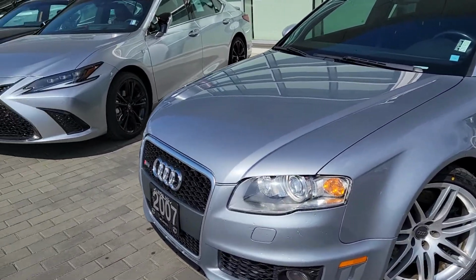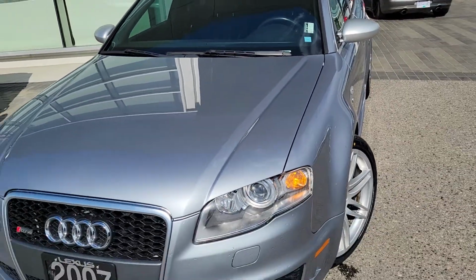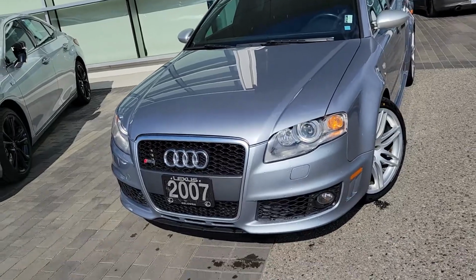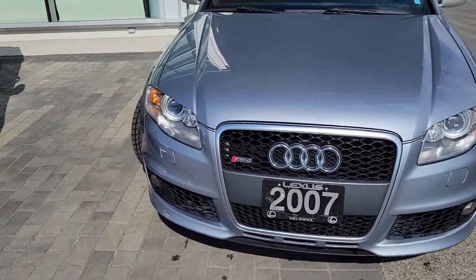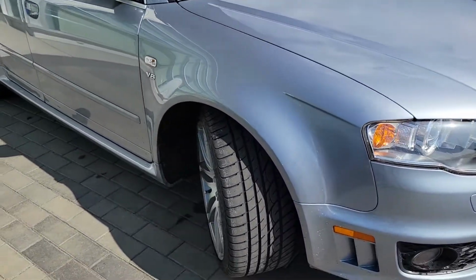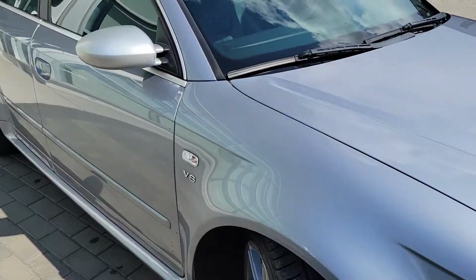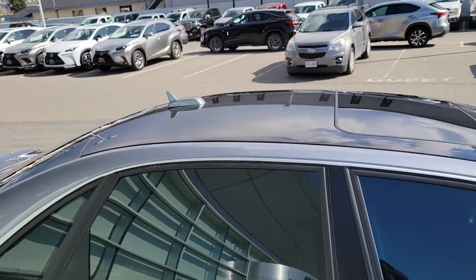Thank you so much for inquiring on our 2007 Audi RS4 Quattro here. Just over 150,000K, like I said, it is a 2007 two-owner vehicle. It is in impeccable shape here. Good history of servicing at all the correct intervals. We just put four brand new tires on it here. Got the nice blacked out rooftop here.